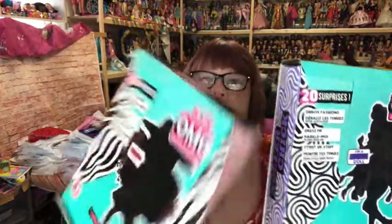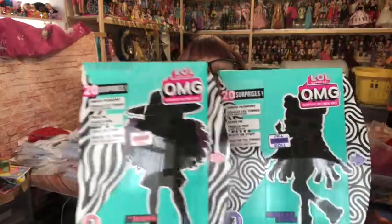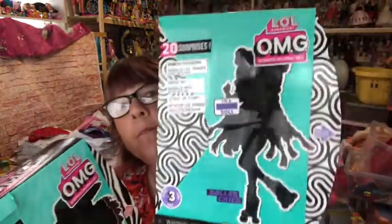Everyone. I've got two dolls to share with you today. They're the two LOL OMGs, the final ones from my series three. So we've got Da Boss and we've got Roller Chick. So excited to open these. So I'll get them open and I'll show you all their pieces once they're done.